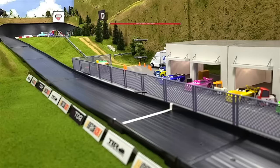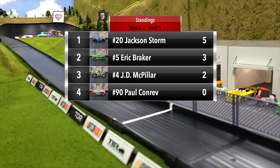Disappointing first run for Paul Conrev. Jackson Storm opens up with a win in heat number 1. 5 points for Storm. Breaker with 3. McPiller 2 points, and Conrev 0 after just one heat in Group 2.